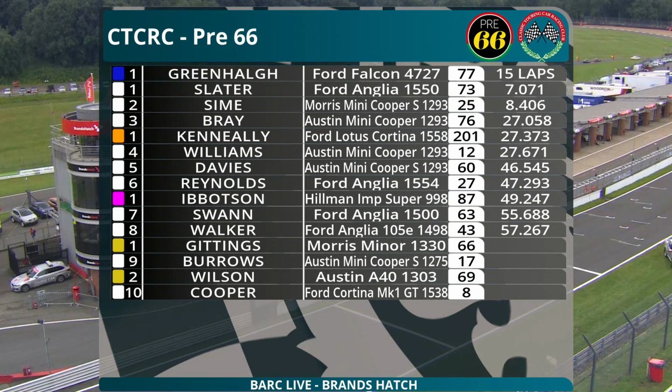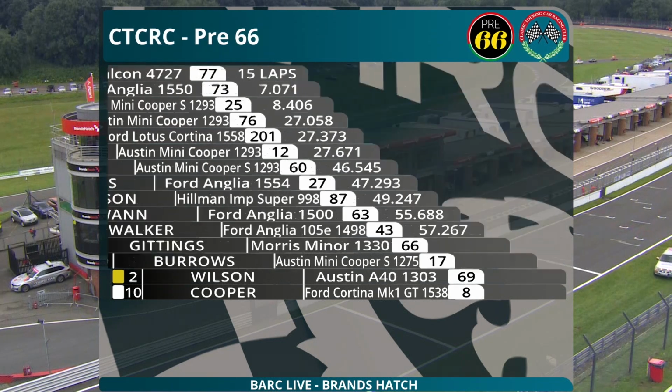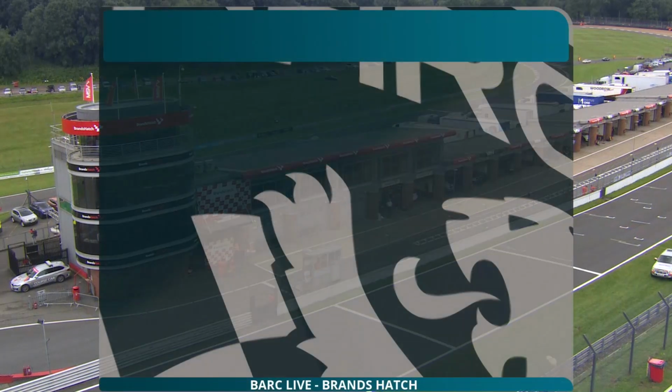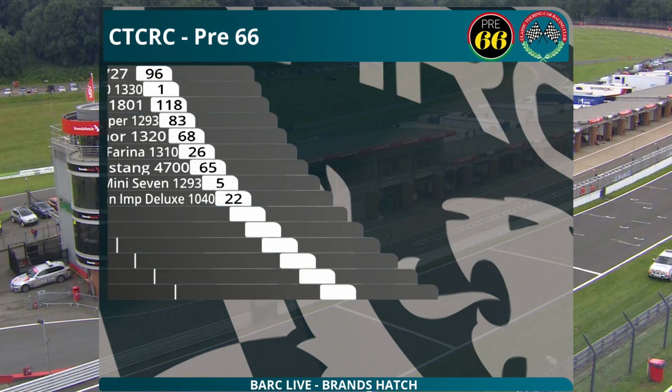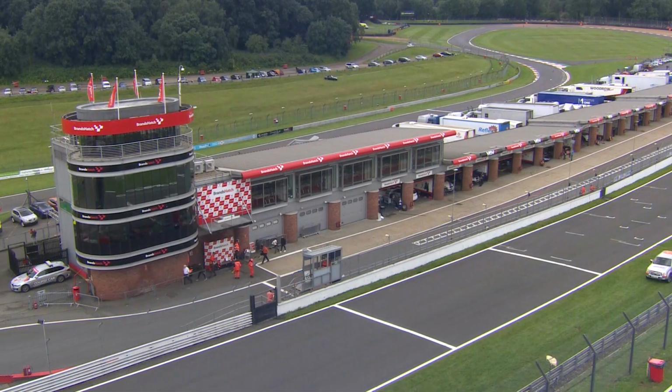James Burrows 13th, Luke Wilson 14th, and Paul Cooper's Cortina completing the top 15. 16th went to Tim Scott Andrews in the Ford Falcon. Patrick Harris, the reigning champion, 17th, and I think 3rd place in class. Then it was Beresford's BMW next, then Tim Dodwell in his Mini. The final finisher was Keith Wright's Morris Minor, because we lost Steve Evans, Piers Grange and Andy Mesham. Michael Loveland a non-starter.